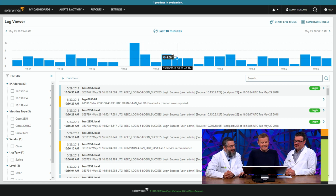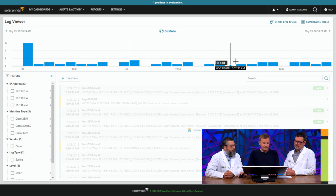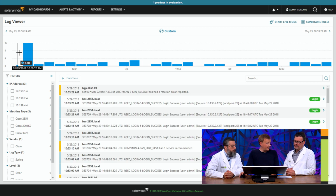So in here, I can easily, first of all, identify how many logs are occurring. So let's say you've typed in a particular keyword or event ID or error number, etc., and you want to see when that occurred. Or let's say there was an alert that triggered in NPM, and I know that triggered at, let's say, around 10:50-ish. I can then come in here, drill into my time frame, and get the corresponding logs.